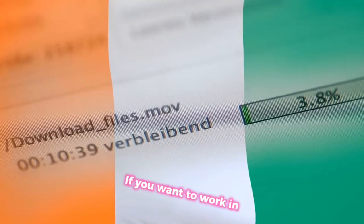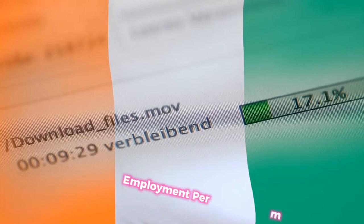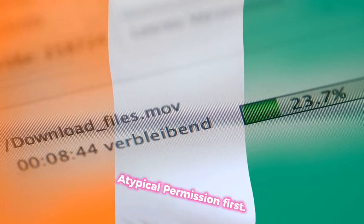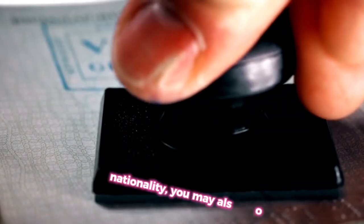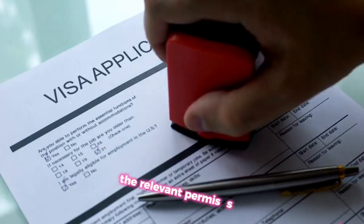If you want to work in Ireland and are a non-Swiss national, you will need to have a valid employment permit or atypical permission first. Depending on your nationality, you may also be required to apply for a visa. You then have to apply for the relevant permission.